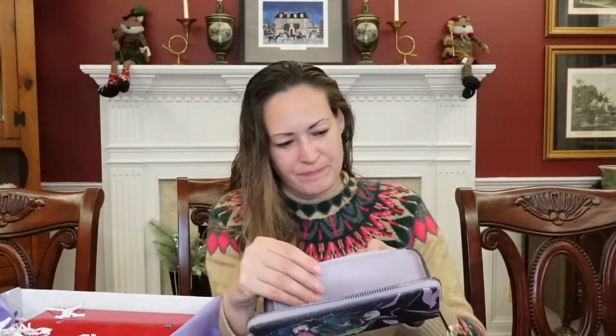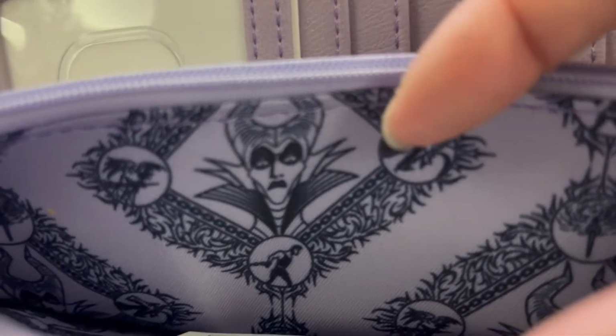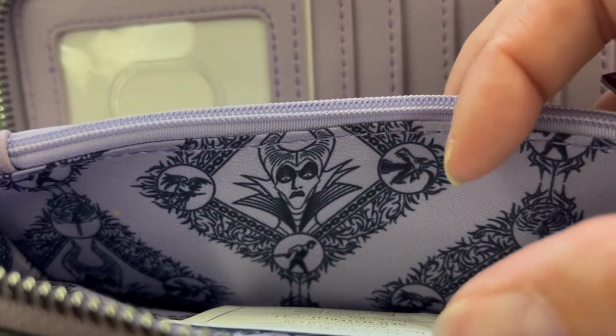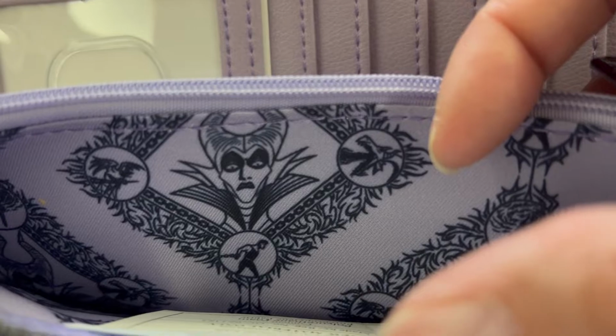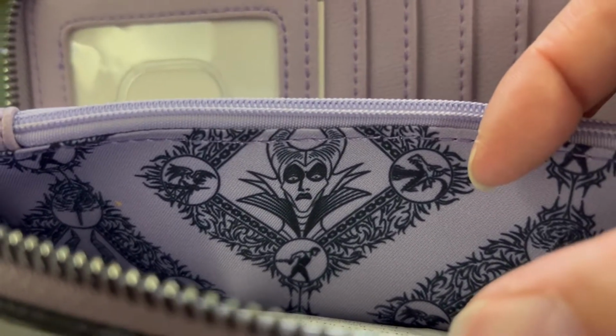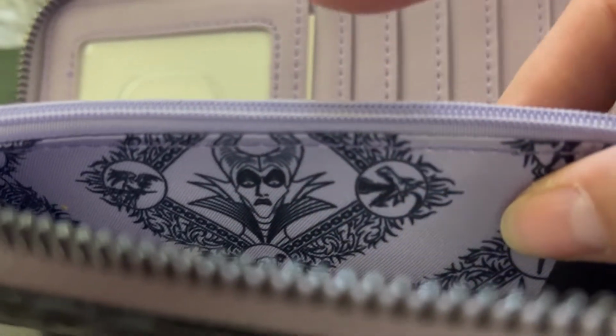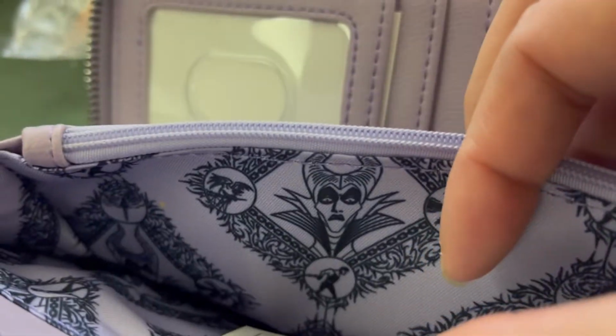Oh, okay. Y'all need to see this coin purse area fabric. It is Maleficent, and you can see Prince Philip at the bottom, the Raven, and then the dragon. You see that? Oh my gosh, that is fantastic fabric. Holy cow.